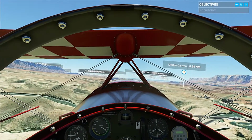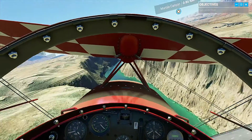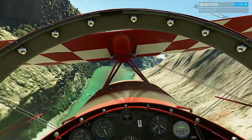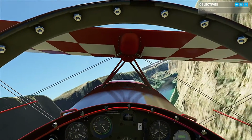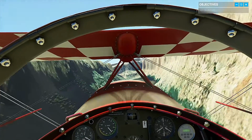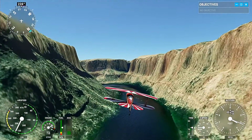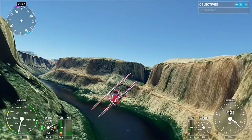This game does not allow you to fly under bridges, which is depressing really, because that's the best reason for them to be in a flight sim, to be honest. Ooh, that was close to the edge there. Did you see that? We're in a new canyon, boys. There we go. And ladies, girls, men. Oh, there's dots on the river. Oh, there's boats.